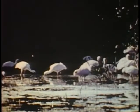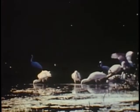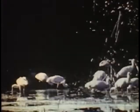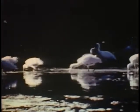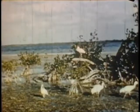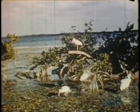As the afternoon sun gets lower, the shade of the mangroves deepens. With such a mirror, how can spoonbills avoid vanity? A small group of youngsters pose for picture. The young are well behaved. There seems to be no fighting or shoving among them.